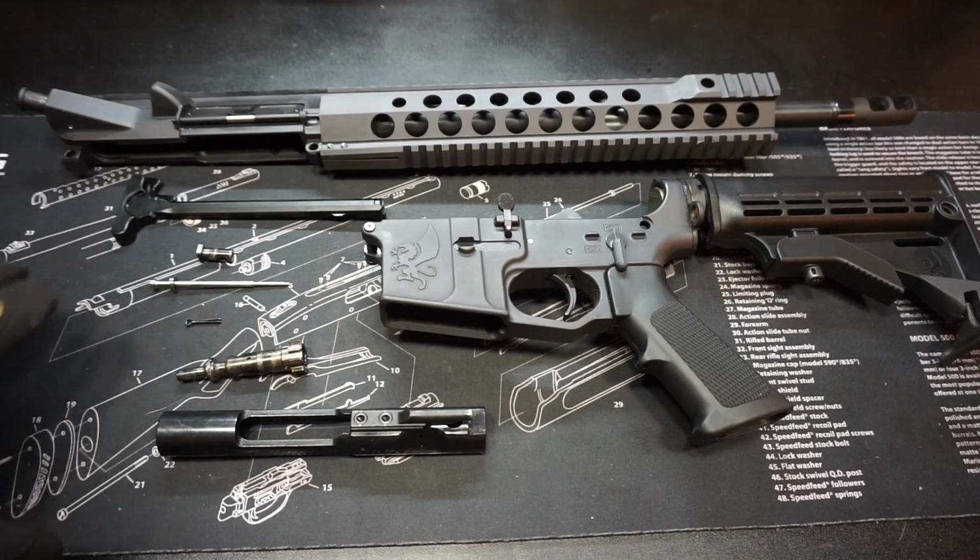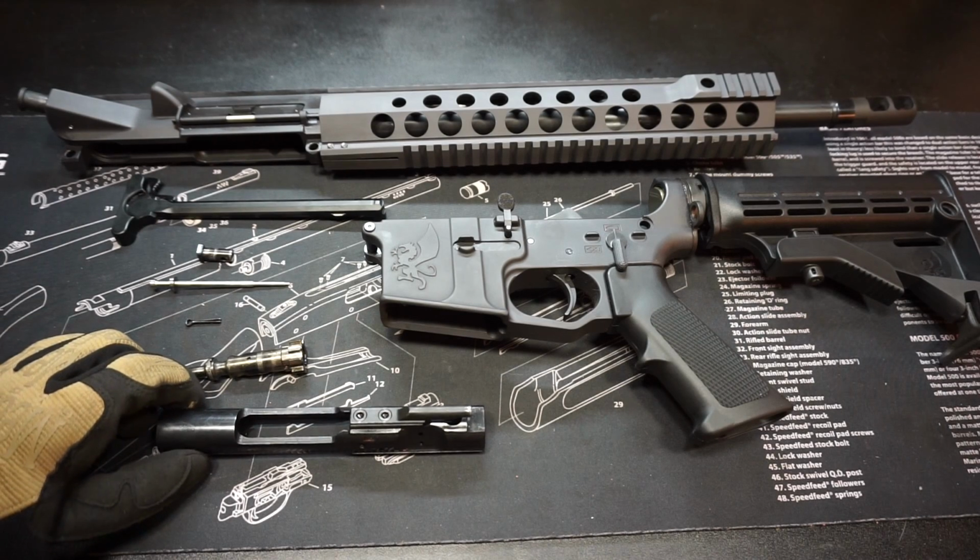So that's the rifle. I put just over 500 rounds through it. I think the exact count is 530 in one day. So I was at the range for a few hours. I wanted to make sure I could properly test it and make sure that everything's functioning fine.